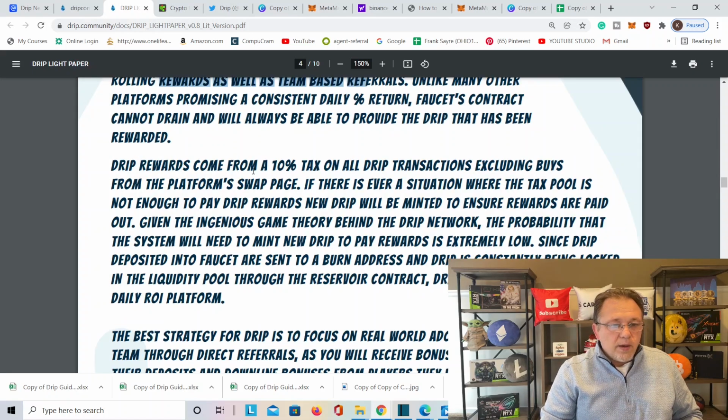The Drip reward comes from the 10% tax on all the Drip transactions, excluding the buying platform swap page. If there ever is a situation where the tax pool is not enough Drip rewards, the new Drip will be minted to ensure rewards are paid out, giving the ingenious game theory behind the Drip Network.